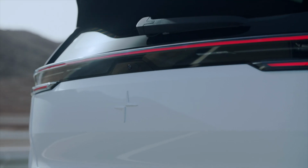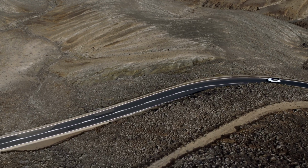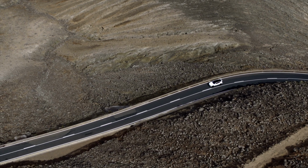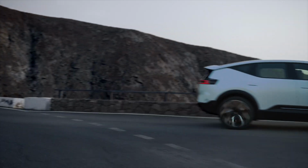So what's the interior like? It looks good inside the Polestar 3. It's all minimalist, but not to the point that you feel you're sitting in the cinema seat with a huge screen in front of you. That's true. The Polestar has a very simple screen.